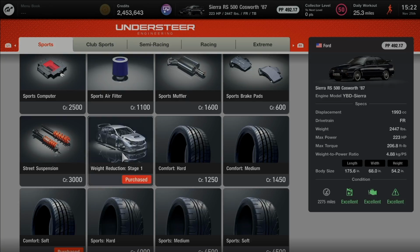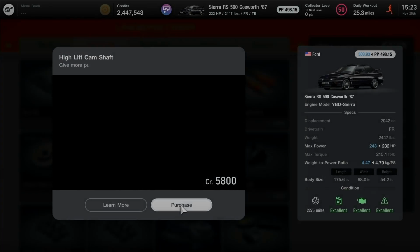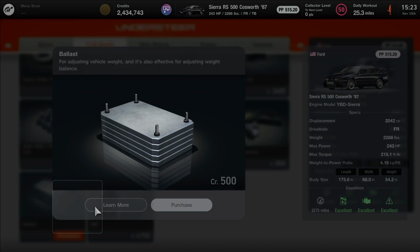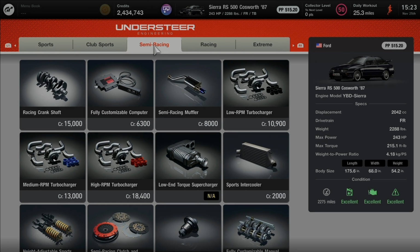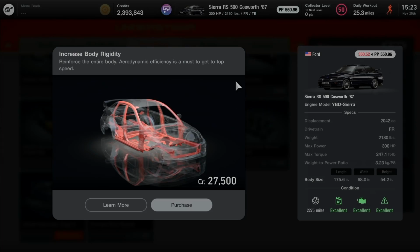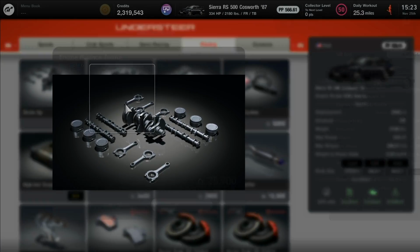Okay, weight reduction, yes. We're going to put in all of the performance parts. We're basically going to max this car out. Weight reduction stage 2. We are going to add the ballast just so that we can shift the weight to the rear a little bit, see if we can get a little bit more of a 50-50 weight distribution. We want the crankshaft. All right, let's do weight reduction stage 3. Increase body rigidity. Racing, stroke up. Oh, I just got a trophy. Engine balance tuning, very nice.